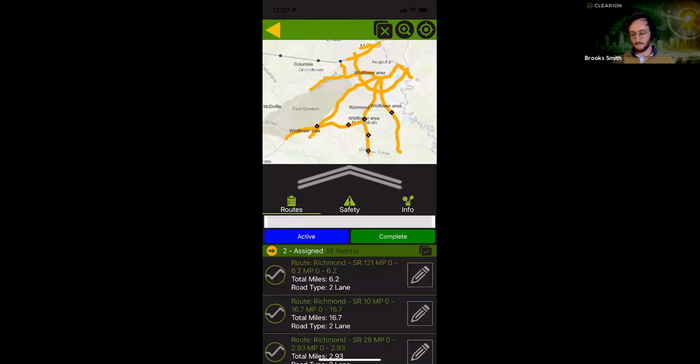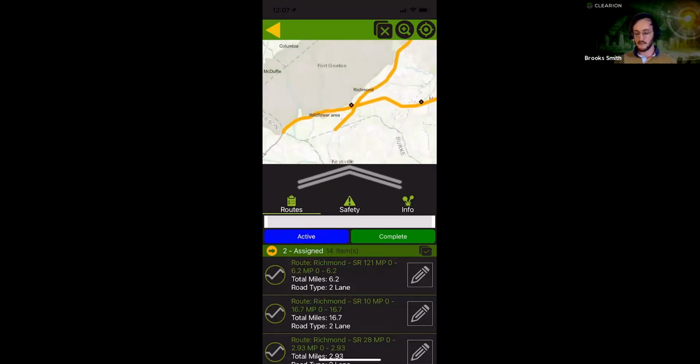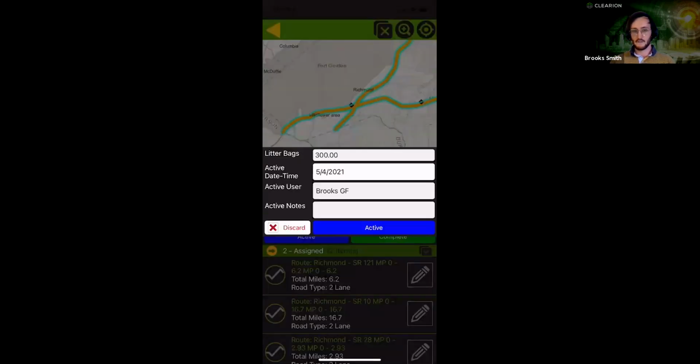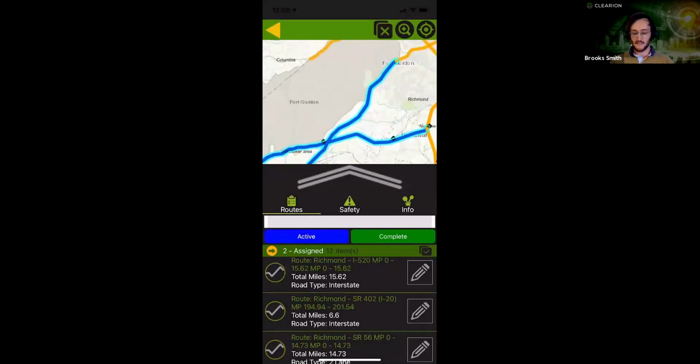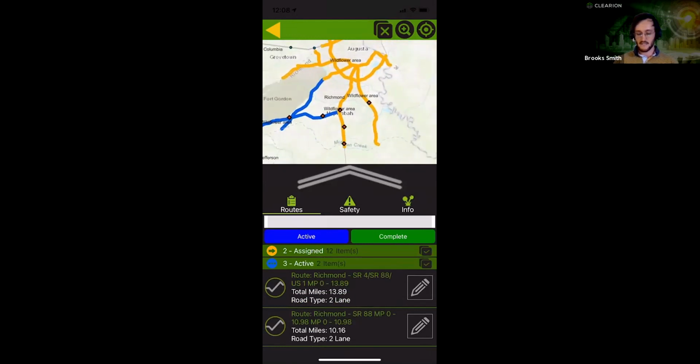We can also bulk update the routes. So if my crews are out and they want to portray that they're actively working on a couple of these routes, I can select 2 of them and hit this bulk update button. If I need to, I can attribute litter bags. It's going to auto capture today's date and my user name. And if I have some notes, I can put those there. So that's going to change the symbology on the map and move it into its own category in the list for that status.